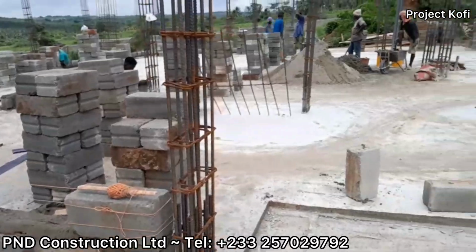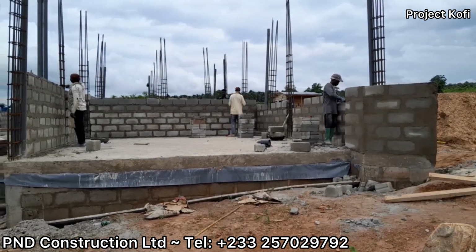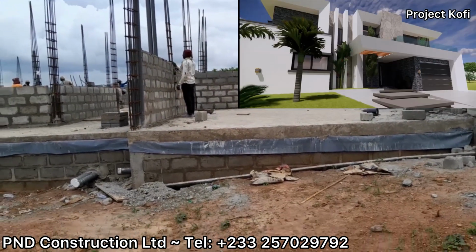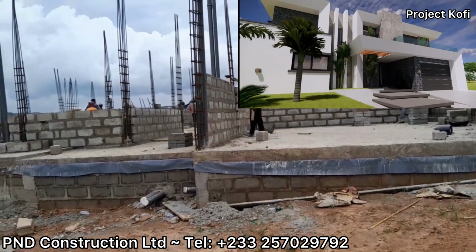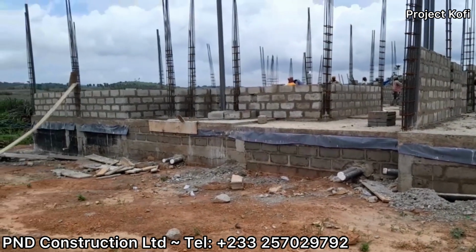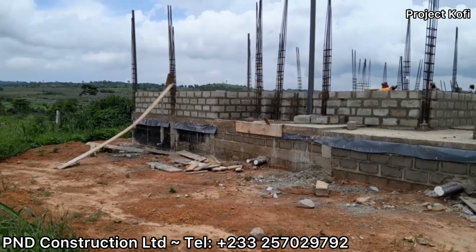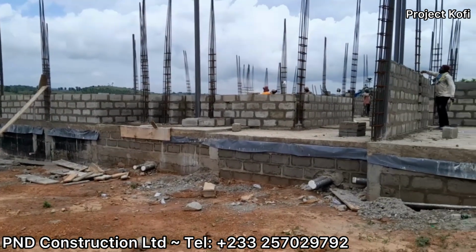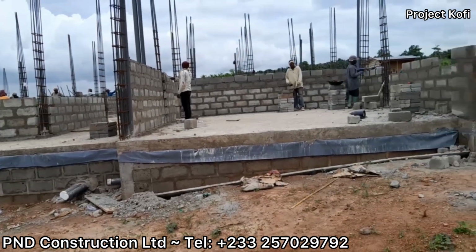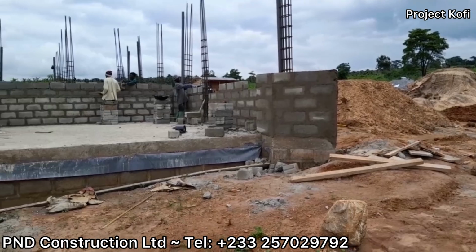So now this is the garage area. You can just see there's a big feature element to the front of the garage which wraps around the whole building. It's just been formed. You can see the level here is a bit high, but in the last video we showed how we're going to achieve the level from here to the roadside. So there will be a filling that is done. All has been factored in. There'll be about 3-4 steps to go in.